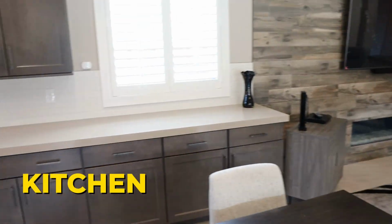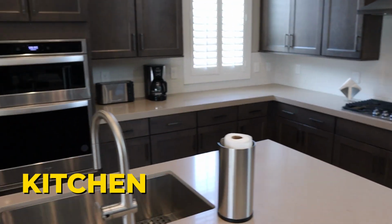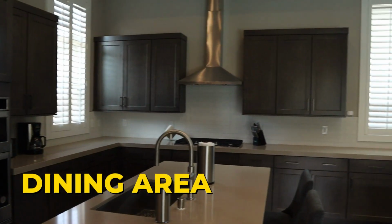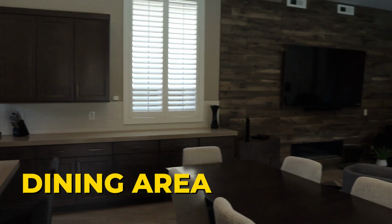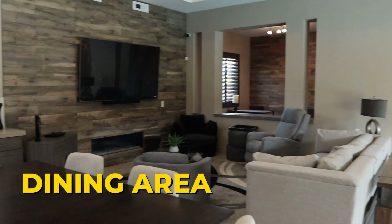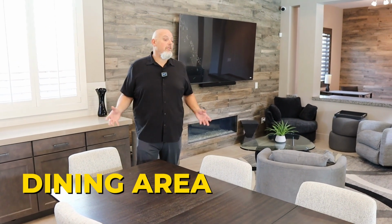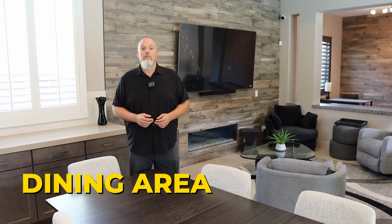Right here, it's going to match the rest of the quartzite countertops and the espresso cabinets. Beautiful windows to get you some of that natural light that leads into your dining area. They have a nice table set up here, easily sit 6 people, maybe even more. But again, if it's just you, you can have a smaller table and make it more quaint.